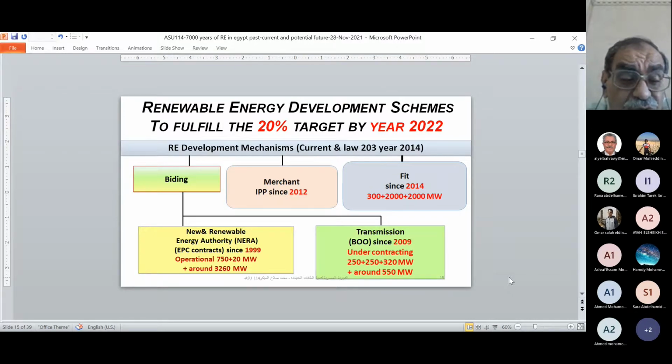So this is the first scheme, the bidding scheme, the EPC scheme, and at a later stage it also included EPC plus finance. So the bidders would also come with a potential financer which NEREA might benefit from.